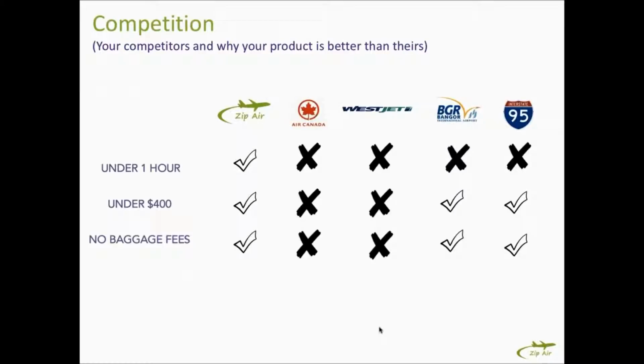This is another way to lay out competition. I like doing it this way. It just depends on the business, but you've got the competitors at the top and you've got the dimensions you compete on on the left side, and I've got all nice checks and nobody else has all checks, and most people have all X's, so I'm the best. So it's a really clear way to show how you differ from your competition, how you have an advantage over them.